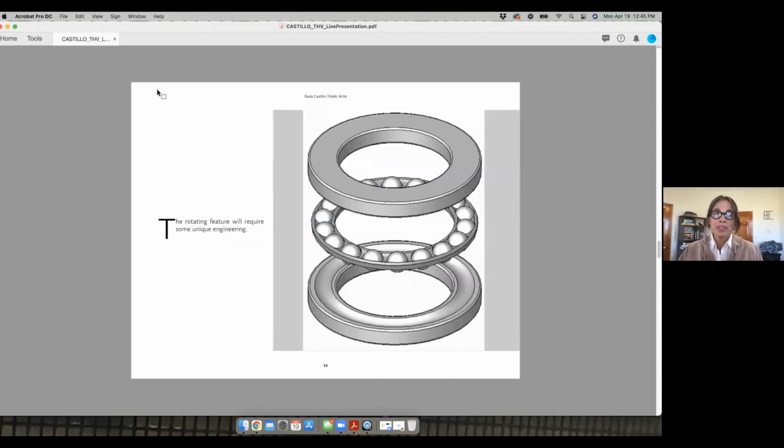The rotating feature will require some unique engineering. I've already consulted with an Albuquerque-based New Mexico certified structural engineer who said that the rotation is very doable considering the budget and preliminary design. We will be using self-lubricating thrust ball bearings because they will make the sculpture virtually maintenance-free, and they also have excellent carrying capacity for support of thrust loads.